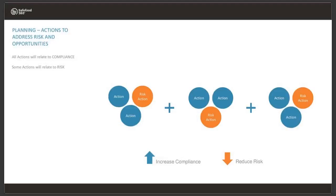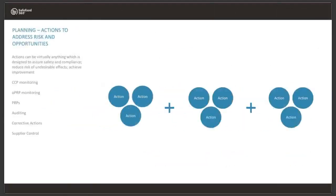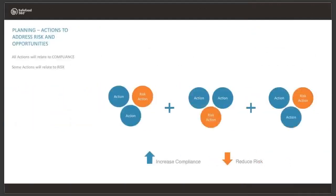Now, these actions or tasks, just to go back to the previous slide, can be anything from your CCP monitoring, operational prerequisites, general PRPs, your audits, corrective actions, supplier controls. They can be virtually anything in your organization that is designed to address compliance needs or to reduce the risk of your activities in some fashion. Actions typically will have either one or both of those characteristics. They'll either have a compliance nature around them, and they may well indeed have a compliance and a risk attribute as well. So during the planning phase, you need to determine that.